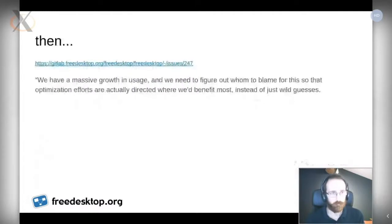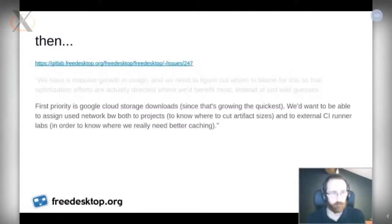And so that's why Daniel stumbled upon this issue on the freedesktop tracker. We have a massive growth in usage, and we need to figure out who to blame for this, so that optimization efforts are actually directed where it benefits the most, instead of just wild guesses. First priority was Google Cloud Storage downloads, because that was growing the quickest, and that's also where we could actually have logs. We'd want to be able to assign network use between projects to know where to cut artifact size, and to external CI runners in order to know where we really need better caching. So basically, where are we?